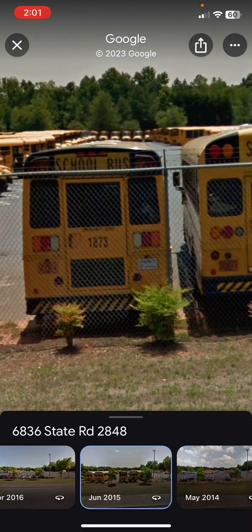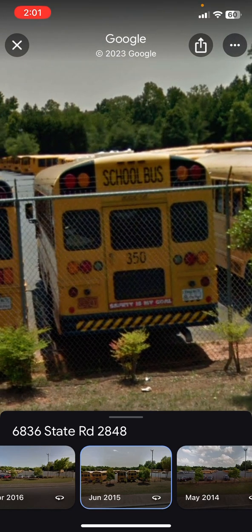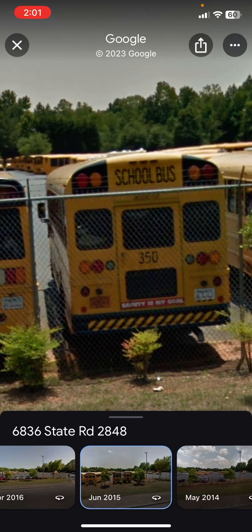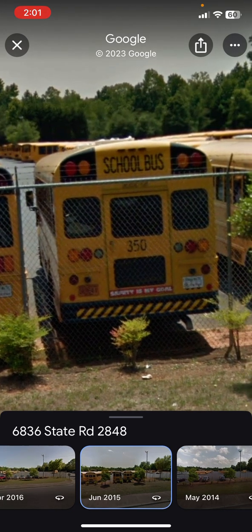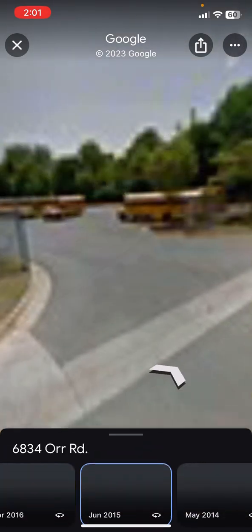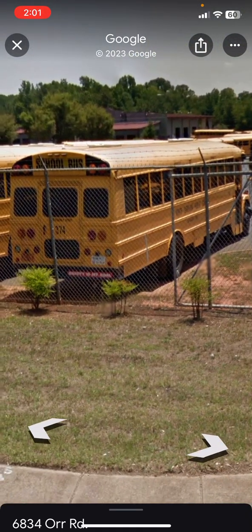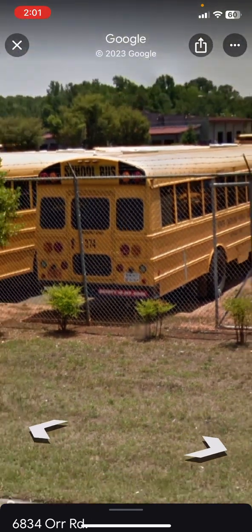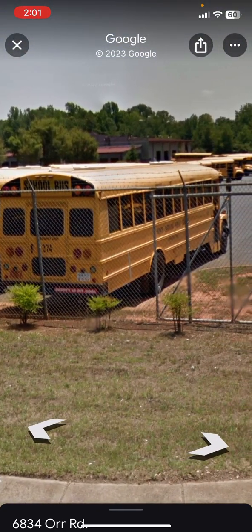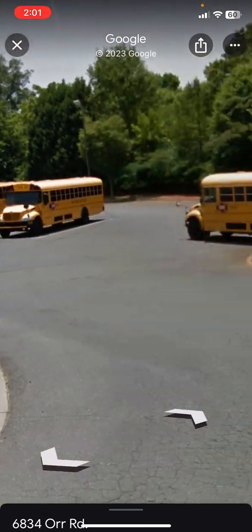We also got bus 1873, a 2009 Thomas C2 with a Cummins 6.7 liter ISB. 350 here, a 2004 ICC 200 with a T444E. And that bus next to it is 374, a 2002 Thomas F65 with a CAT 3126.